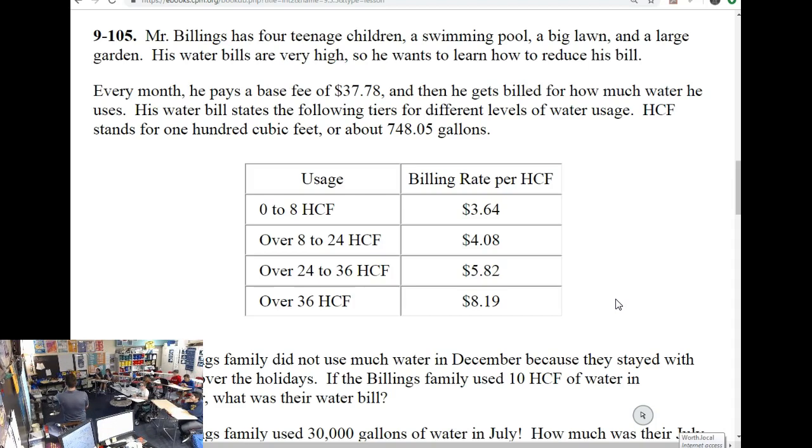Mr. Billings has 4 teenage children. God help Mr. Billings. Wait, he has a swimming pool, a big lawn, and a large garden house with children? He's got 4 kids. It made it seem like those were his children. It's the Oxford comma versus a semicolon or something like that. If they used a semicolon there, then his children would be a pool, a lawn, and a large garden. I mean, I have dogs. It's like my children. People who call their cars their children.